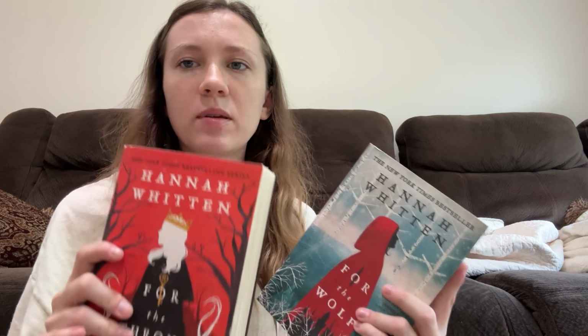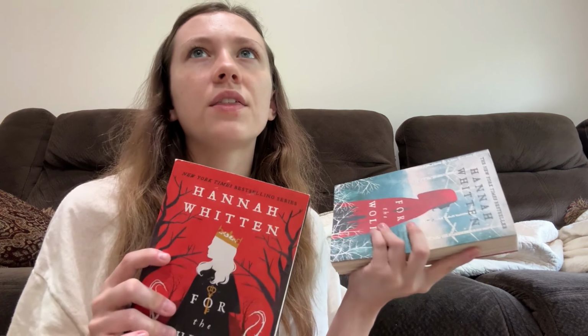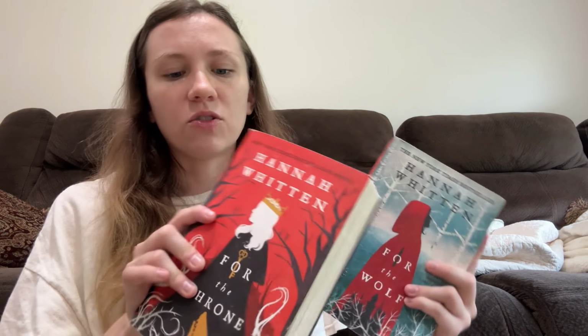I haven't heard a lot of people talk about them, but I think she also wrote Foxglove, I think. But I think that book is more popular by her, but I really like the look of these.